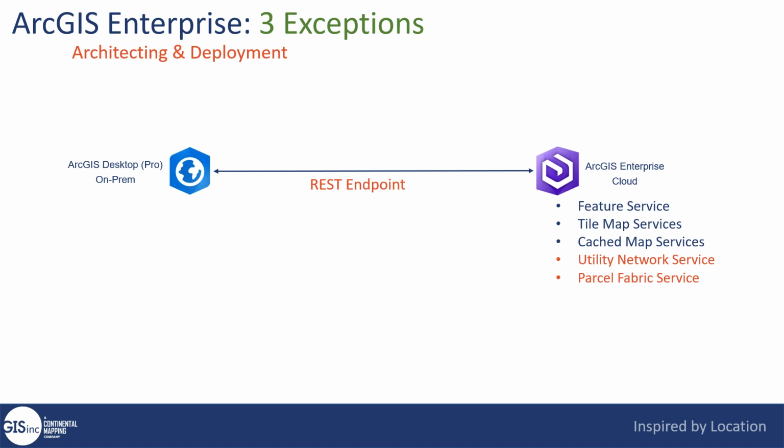So this is one area where you could separate out Pro from Enterprise and have one on-prem and one in the cloud, but if you still need to access this directly, I would recommend those two components being on the same backbone so you can have a nice, clean, and fast connection to your geodatabases.